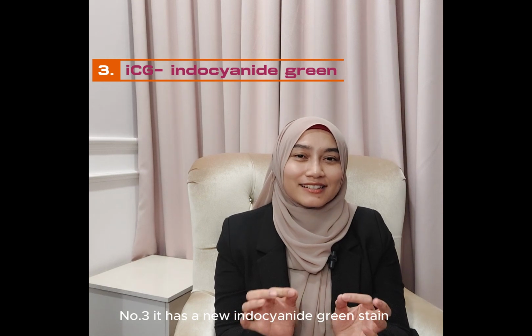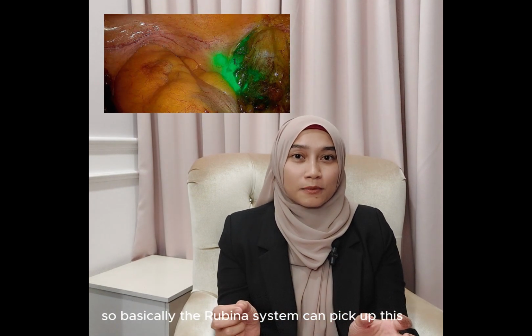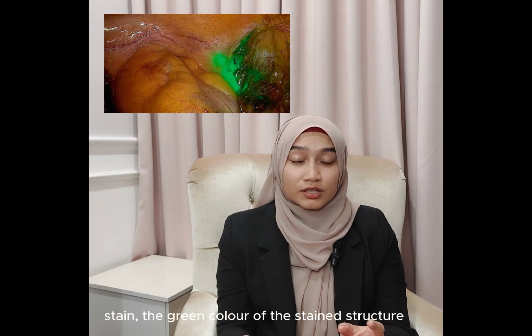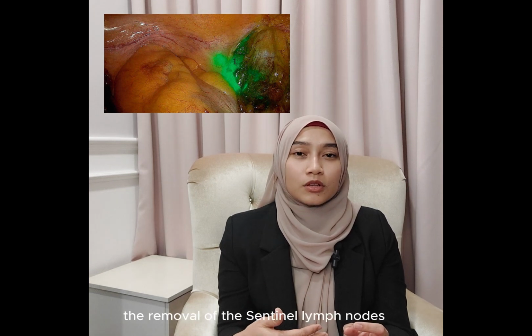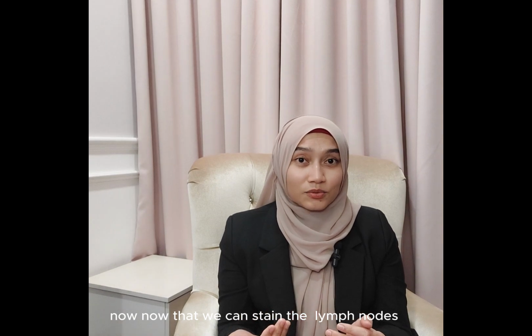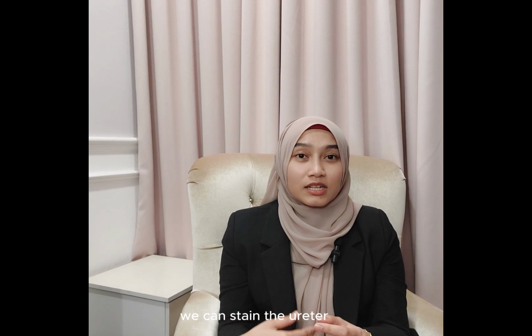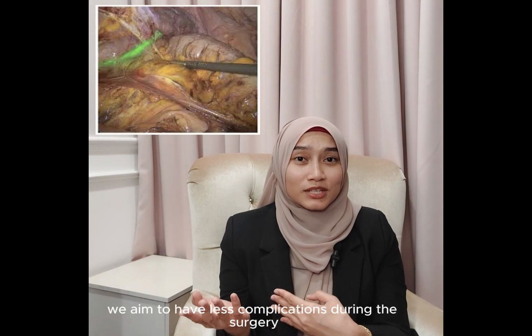Number 3, it has the new indocyanine green stain. Basically the Rubina system can pick up this stain, the green color of the stained structure, so that we can do targeted surgeries, like for example the removal of the sentinel lymph nodes. Now that we can stain the lymph nodes, we can remove only the sentinel. The same thing goes for the ureter. We can stain the ureter and avoid the ureter during the surgery. So we aim to have fewer complications during the surgery with all of this technology.